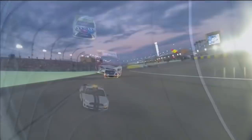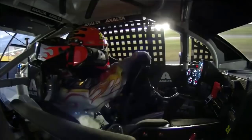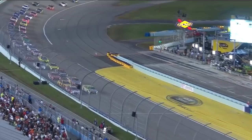Welcome back. 52 laps into a 267-lap race. Kevin Harvick is out front. Kyle Busch running second. Jeff Gordon is third. And Martin Truex Jr. is fifth. We saw it last year, and a lot of people said, well, there's no way those four drivers are going to end up running up front and challenging for the win. But that's exactly what's happening once again this year.